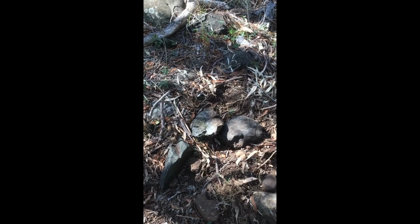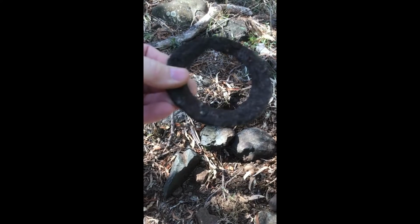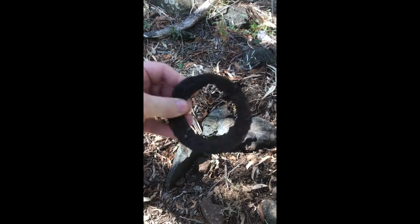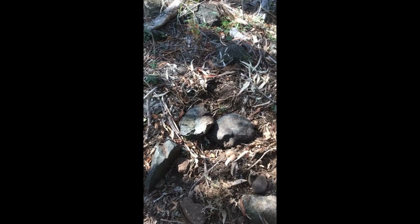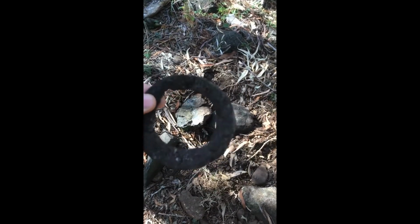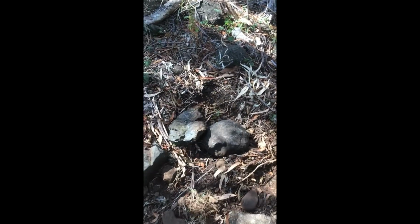Got a funny signal, scratchy, bit of iron in it. I don't know what it is. Pretty heavy iron, thick and old. So, there's a bit of tin in there as well, but this stood out on the AT Gold because of its shape. And I've learnt you need to dig these type of things.